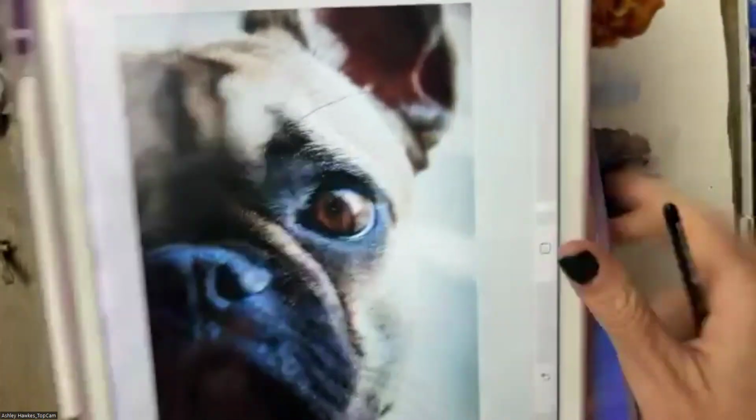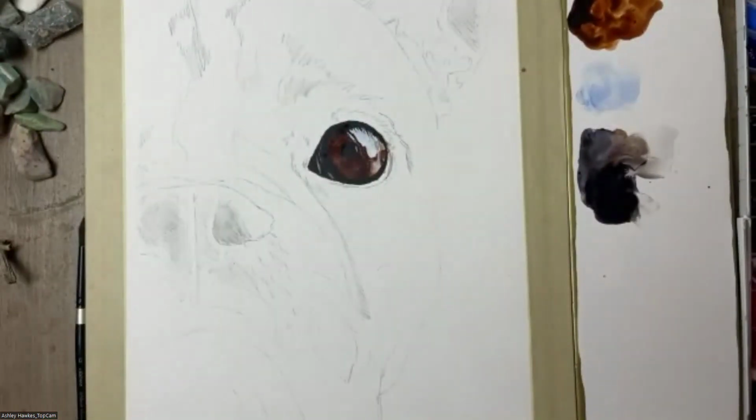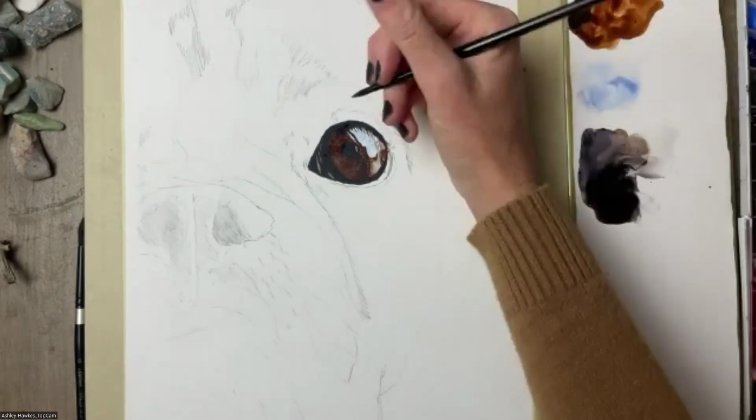Yeah. So if you can squint your eyes at your reference, squint your eyes at your own painting, I find that helps a lot. That's a trick that I teach my students: squint your eyes at it. If you don't know what to do next, squint your eyes at it because something will pop out.